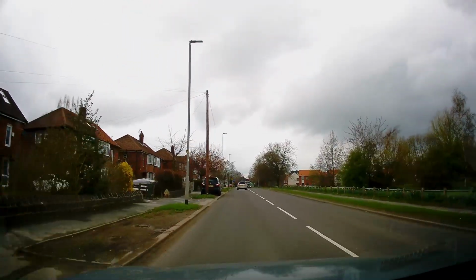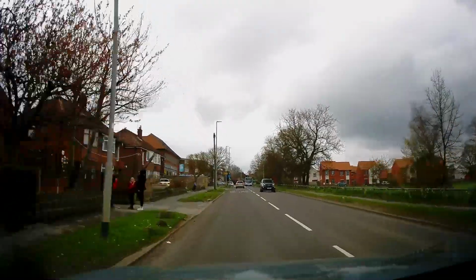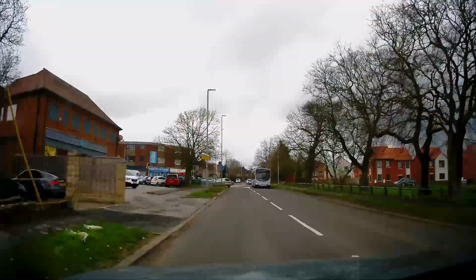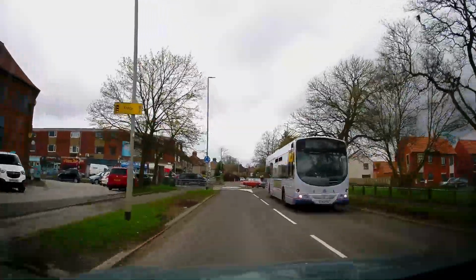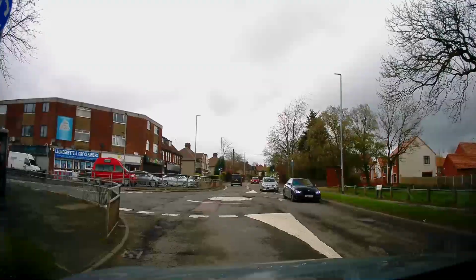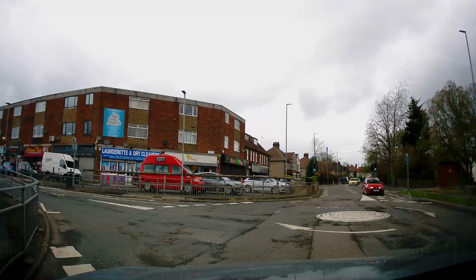So now I'm going to turn left onto this roundabout here. It's the first exit. Again, it's a very busy roundabout. So I'm checking my mirrors here. I'm going to signal left. I'm looking at the row of cars and see if any of them are deviating or signalling. Now I can see the red car here. For the sake of argument, I'll just stop.